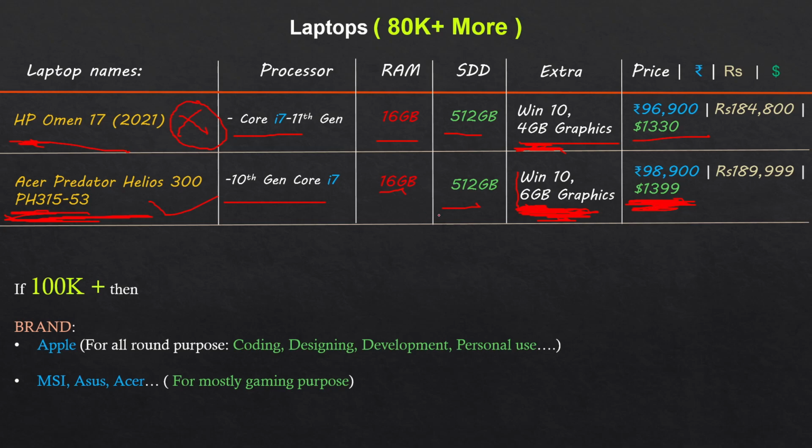So I have finished my laptop prices and specifications up to 80k. If you are going for more than 1 lakh rupees Indian currency, then you should definitely go for an Apple product. If you are doing it for all-round purposes, that is, you want to do coding, you want to do designing, you are a developer, you want to use it for personal purposes, you want to do gaming, you want to do all purposes.